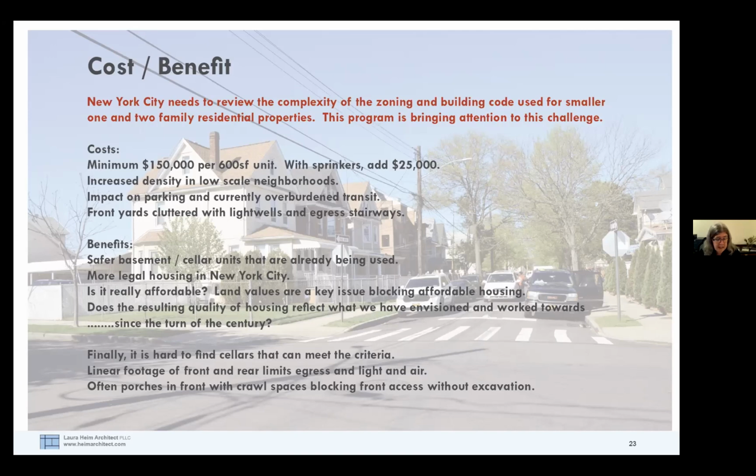And the amount of work, I think even in the program, they were surprised at the costs that are involved to do this. And then is the resulting quality really what we've envisioned and worked towards all these years since the turn of the century? To me, it's sort of going backwards in terms of light and air. We've freed the population that would be inhabiting units below grade from having to deal with the lack of light and air. And I guess it's one thing to have people living there, another to make it legal and say it's the right thing, and to say that this is what we think affordable housing should be.